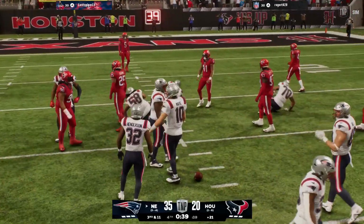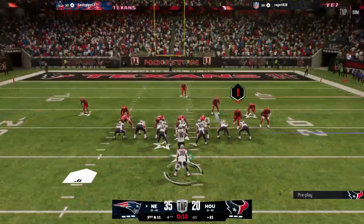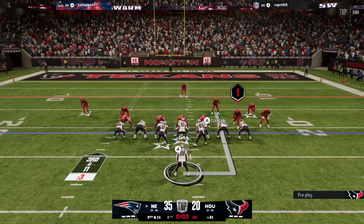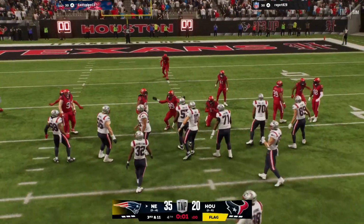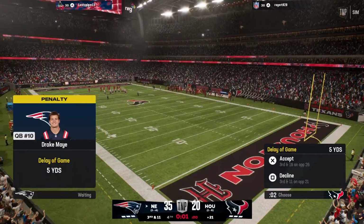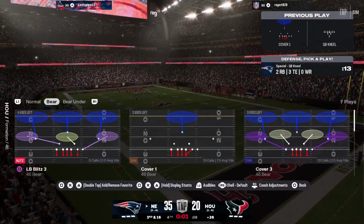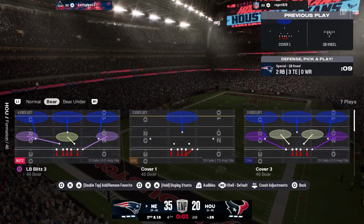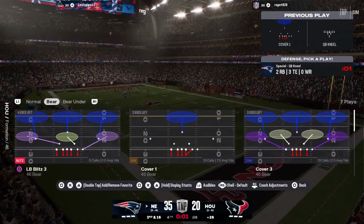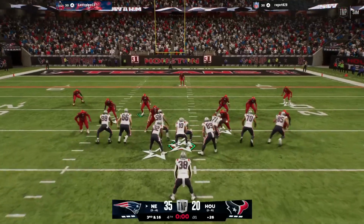Clock counting down toward 40 seconds as they take the knee. And they just did not get the snap away in time. That flag, that'll push him back 5. And they take a knee.